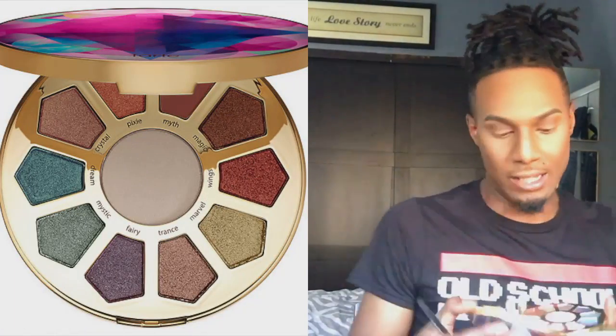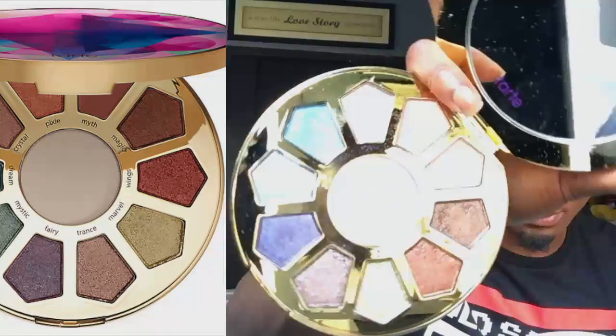So this is my Tarte Make Believe in Yourself palette. This palette is really, really cool. I love it. You can kind of see it. I'm sorry, look it up on Sephora, I'll put a link. For this, I'm gonna use the color Pixie as a lid color.